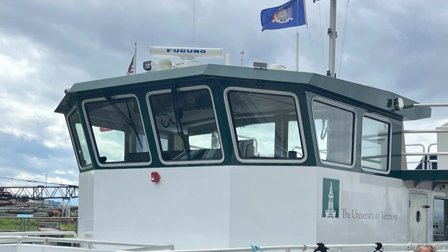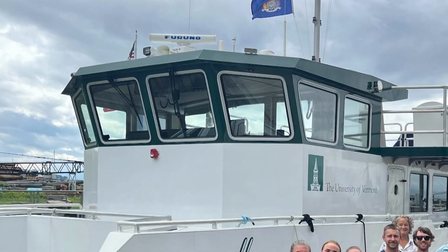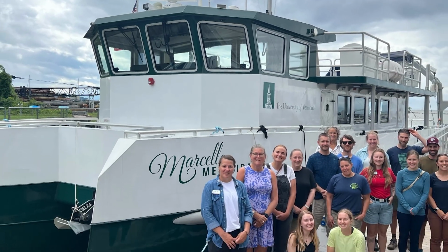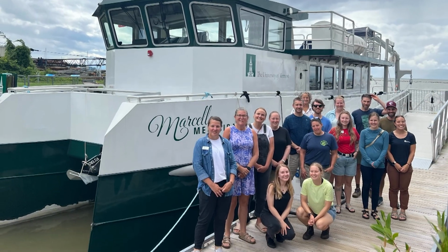Sure, and by vessel you mean, is that the Marcel Melisira? Yes, the University of Vermont research vessel, the Marcel Melisira, which is a 65-foot catamaran vessel. It's going into its second field season this year, so it's still new to us. And it's really wonderful because it's a hybrid electric catamaran, so it usually is functioning pretty quietly compared to some of the diesel boats many folks have been on. That's incredible.